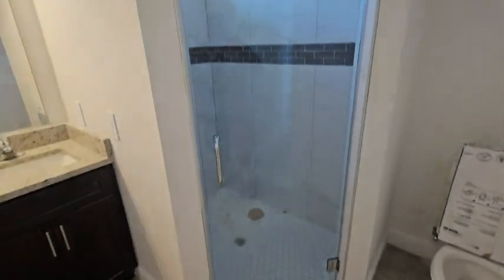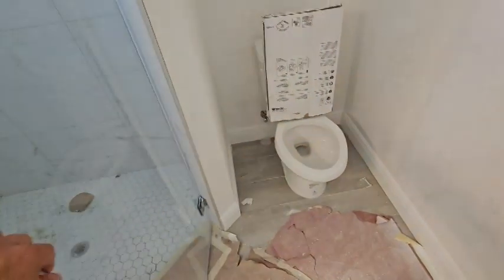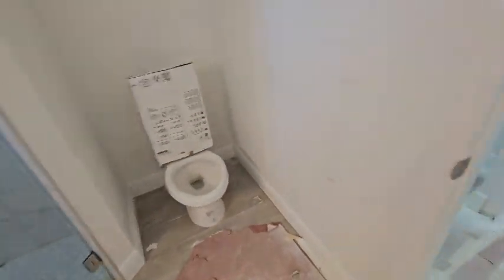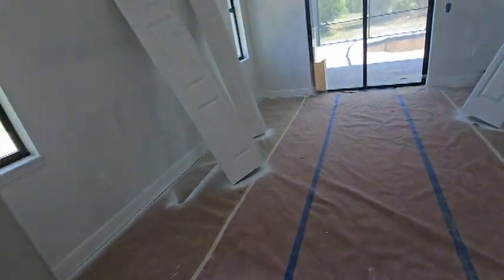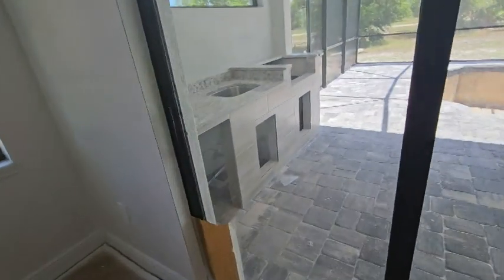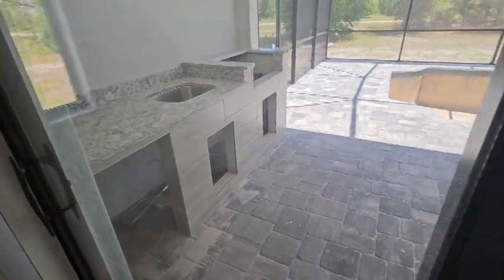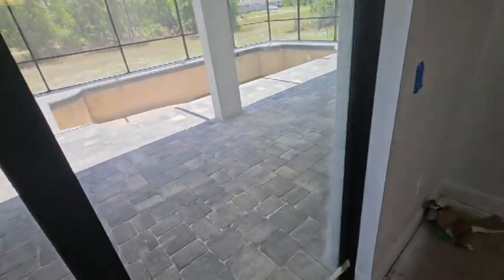Our frameless shower door is in. All of our tiling here is finished. You can see the floor and ceiling tile, very pretty. And our toilet's installed, just don't have the toilet seat on there yet. Let's take a walk over here. You can see our outdoor kitchen is all installed, just waiting for the components themselves. And our pool area, let's take a walk out there.